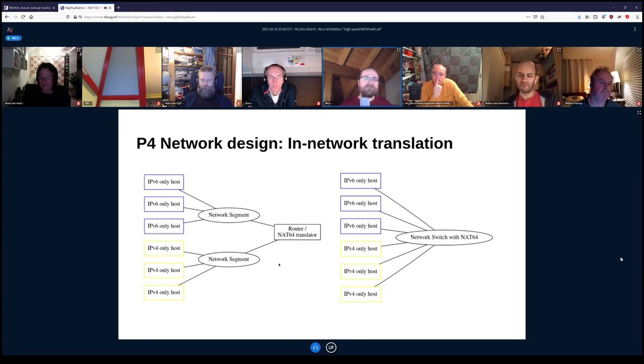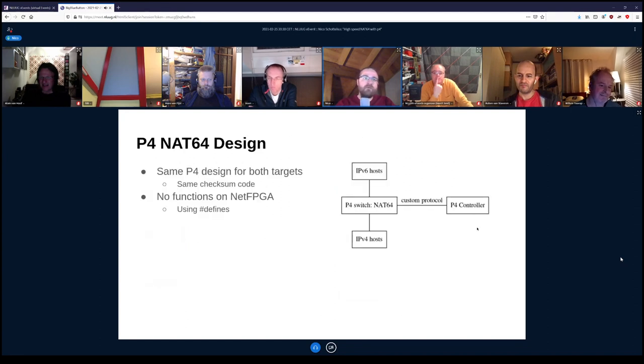With P4, things get much, much more interesting because you have a switch which is smart. So instead of moving your packets somewhere, you can instruct all your layer 2 gear to say, I'm doing all the NAT64 translations right here. If this switch is connected to the same controller as all the other switches, it doesn't matter, because the controllers that we have seen before are only contacted for the first packet, for the unknown packets. Sure, there's a possibility of denial of service, but you can code around this.